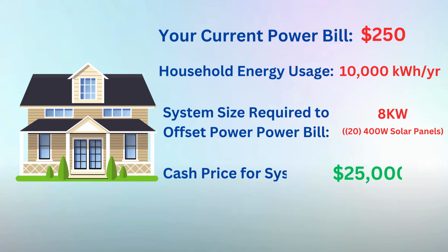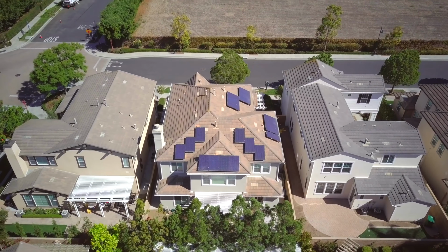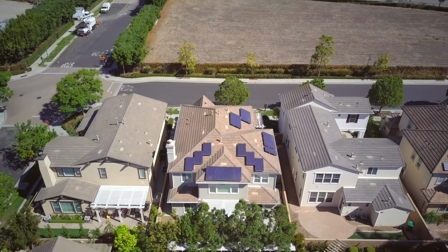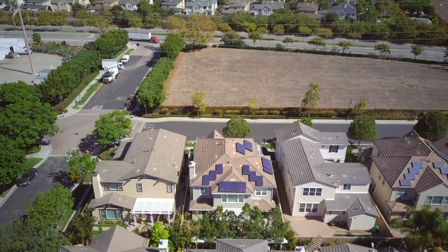And so at this point, you could simply purchase the system cash, where you would just have a deposit of $1,000 to $2,000 upfront, followed by the remaining payments due right before and after the completion of installation. At this point, you would now own the system entirely while still having the 20 to 25 year warranties provided by the installer.